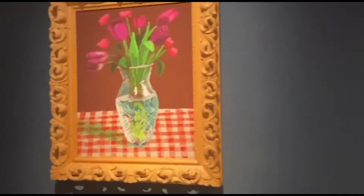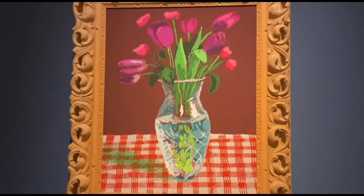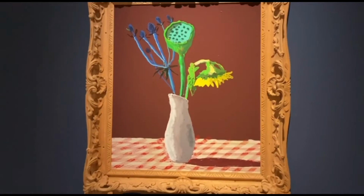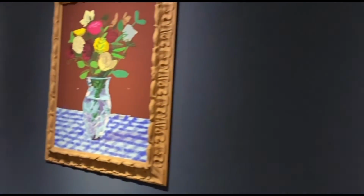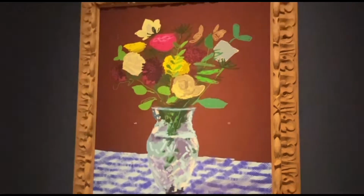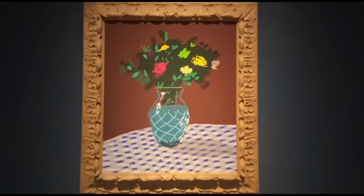And basically Hockney shows a complete mastery of experimenting with different mediums that he has been doing since 2011. That he specifically chose with these paintings, if you look very closely, that you can see exactly how they were drawn, and he found this essential to this series of work.